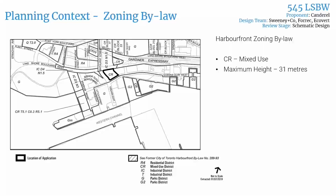And this is an excerpt from the zoning bylaw with the site identified. It is within the Harborfront zoning bylaw, and it is zoned CR, or commercial residential, which again permits a wide range of commercial, retail, residential, and open space uses. For this site, the height limit is currently 31 meters, and the overall gross floor area permitted is 21,000 square meters. And I just wanted to note that the current heritage building on the site is about 9,000 square meters. So the current zoning permits additional floor area than what we see on the site today.